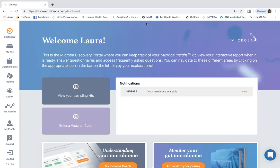So I decided to team up with Cultured Wellness and do a test with Microba. So basically Microba take a sample of your stool and they analyze it with a genome sequencing tool, basically. And what that means is they're going to pick up all the different types of DNA in your stool so that they can map out exactly what bacteria and parasites and things are in there.